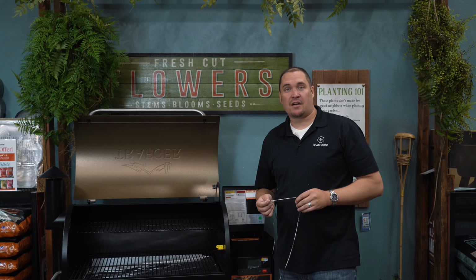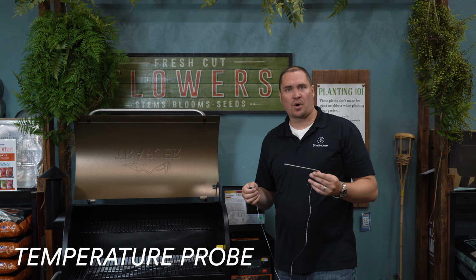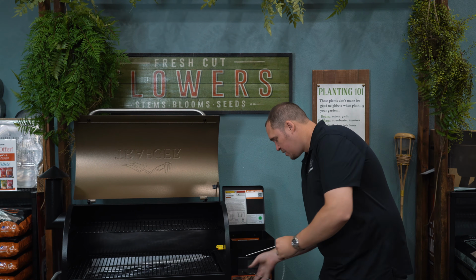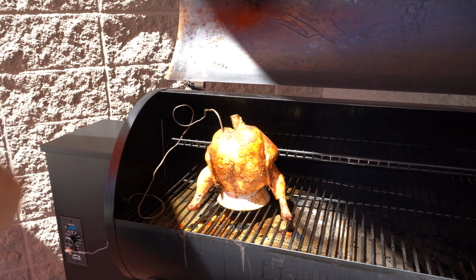Another benefit that Traeger offers is the temperature probe. This is a great tool if you're looking at doing prime rib or a steak and you want that perfect internal temperature. All you do is plug it in, run your probe through the hole, and put it right in your meat.